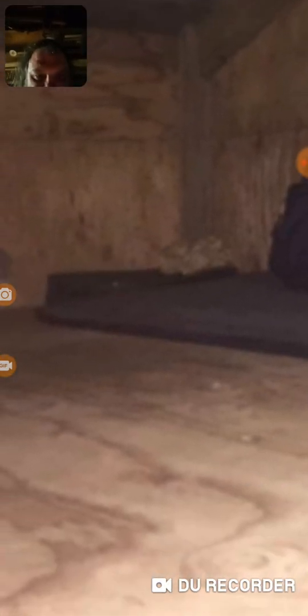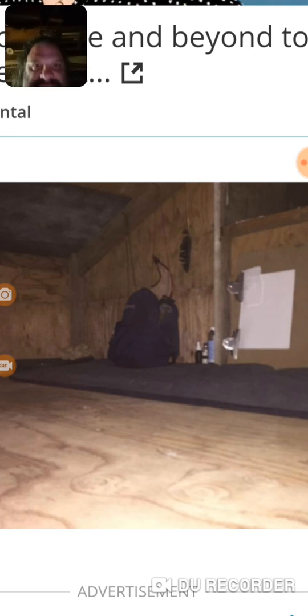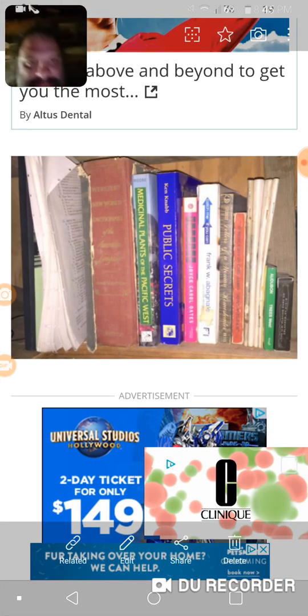This is the bedding on the second floor, I believe. They got a backpack. I don't know what that stuff is. A clipboard for writing. And a tack board. But like I said, I believe they slept up on this loft, as we shall call it, on the second floor. Books were found. Public secrets, medical plants. Oh, medical plants of the Pacific West.